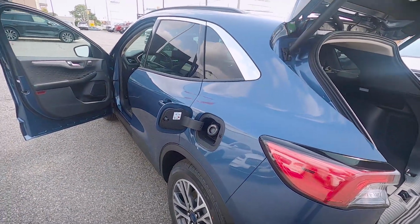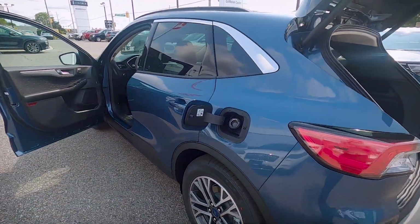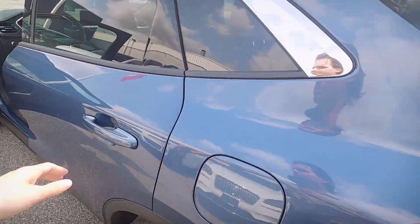Now, having said that, if you put in a premium fuel like 89 or 91 instead, you will notice slightly better performance. Looking at it as a capless system, insert the fuel hose and you're good to go. Click it to lock it back into place.